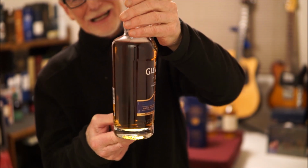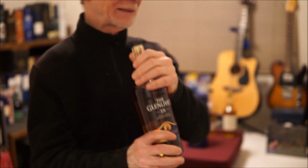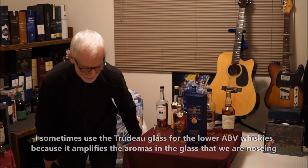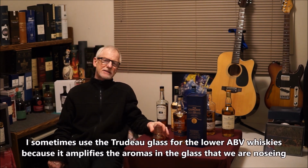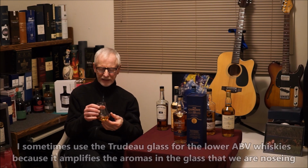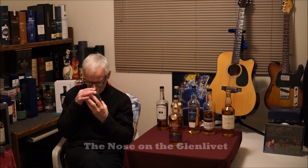There you are. There's no other descriptor, so there it is, that's the bottle. It's a Glenlivet bottle. Mostly you see me using the Glencairns, but I do like using this for nosing. It does nose better. It's like putting an amplifier on a Glencairn for nosing, and that's the first thing we're going to do. We're going to get into nosing the 18-year-old Glenlivet. I'll take this box off.